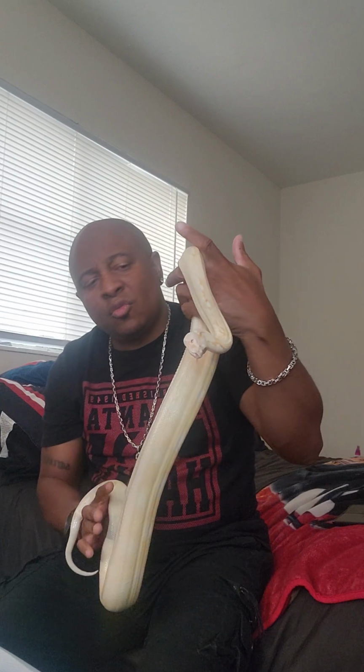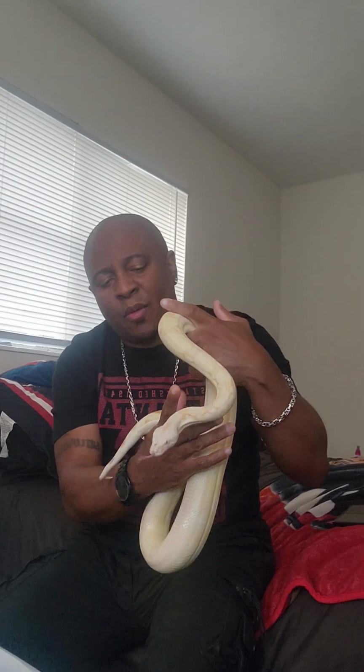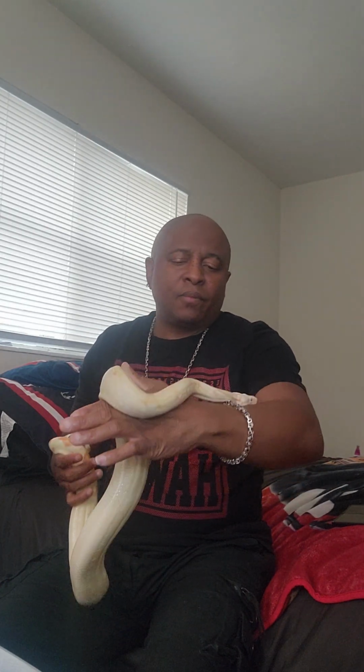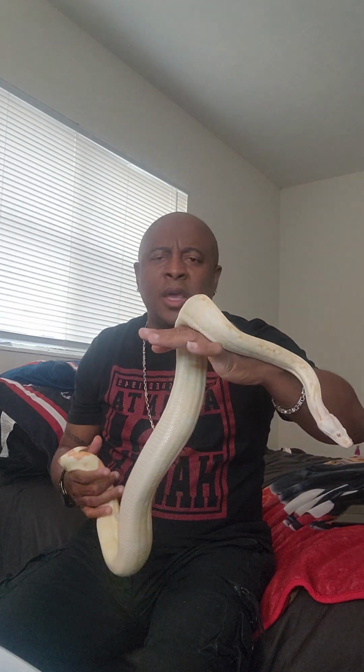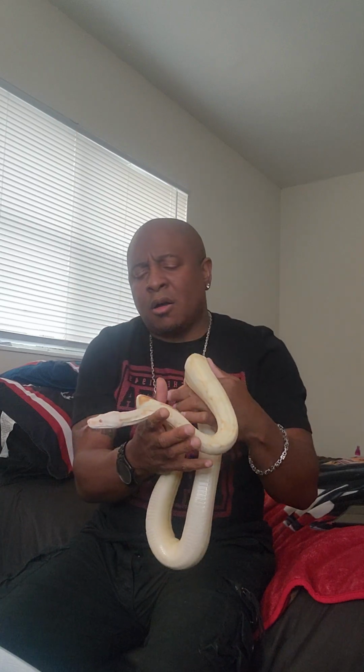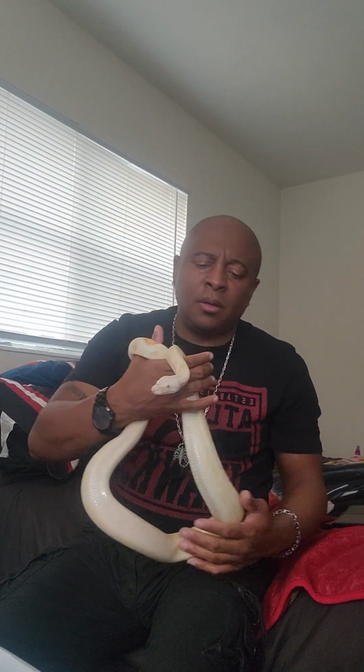And there are 2 types of albino. You got your sharp and your Kahl. All the snakes in my collection are Kahl. They're het for Kahl Albino. The Kahl and the sharp cannot be bred together. They're not compatible.